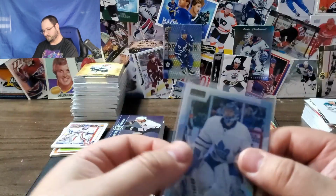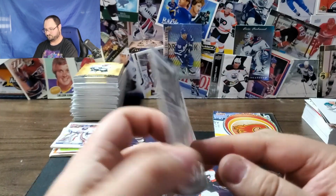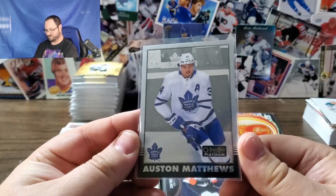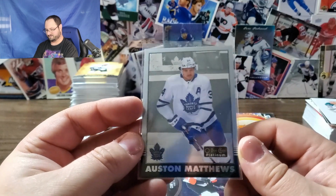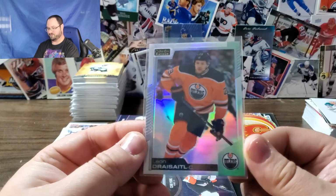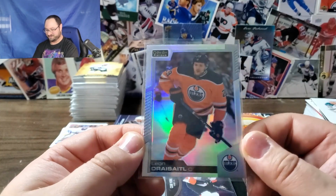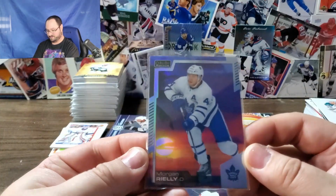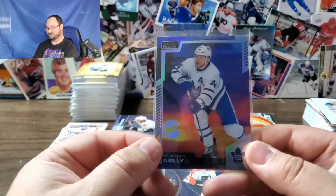Okay, what else we got here? Anderson, the rainbow parallel. Getting down now. Auston Matthews. Retro. That is nice. That is nice. What else we got here? There we go. Draisaitl. Where's Draisaitl there? Where is he? Draisaitl rainbow variation or parallel. Morgan Rielly, the sunset. I actually like the sunset.